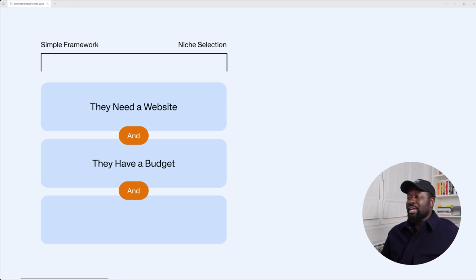And the second one is that they have the budget, right? Because great design means nothing if the potential client can't afford it. A strong niche doesn't just need a website, right? They can actually pay for it. These are businesses or individuals who already invest in their marketing, branding, or content. They value design not as a decoration, but as a serious business tool. And that makes them far more likely to respect your process, pay on time, and potentially come back for more. And I will talk about this more in detail later.